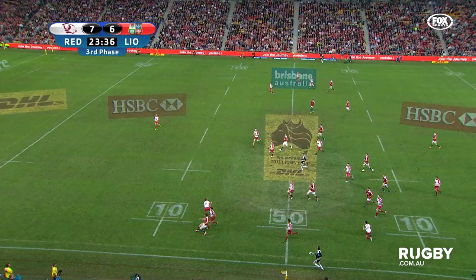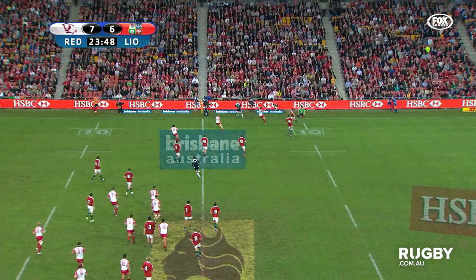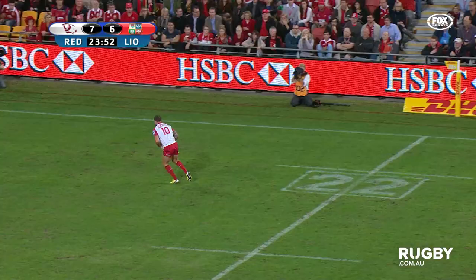And Frisby left it behind, knocked back. Well, that's a tough call. That looked like it was certainly knocked forward. Pressure from George North. Referee from France, Jerome Garces. It's a bit of a favour there, and the kick through from Hogg. Quade Cooper getting back. No support there.